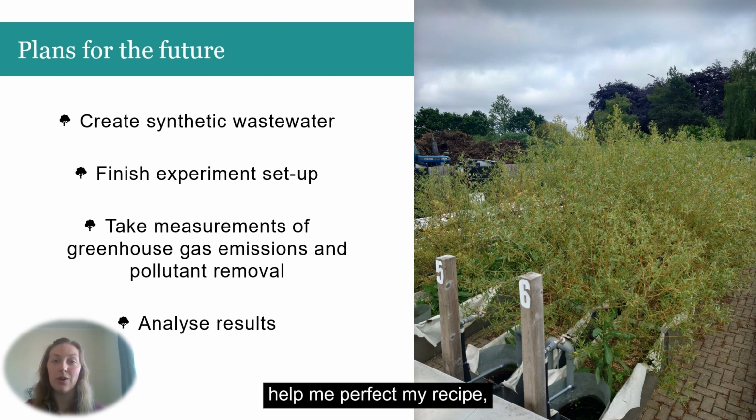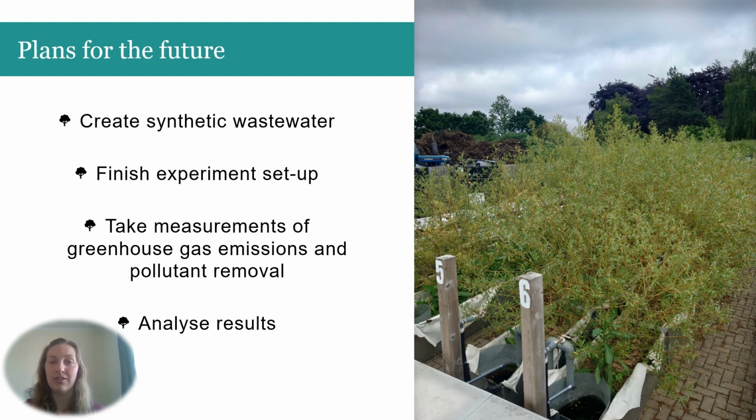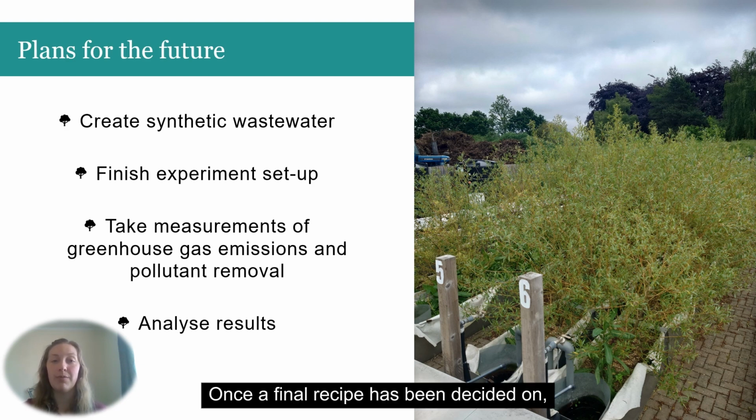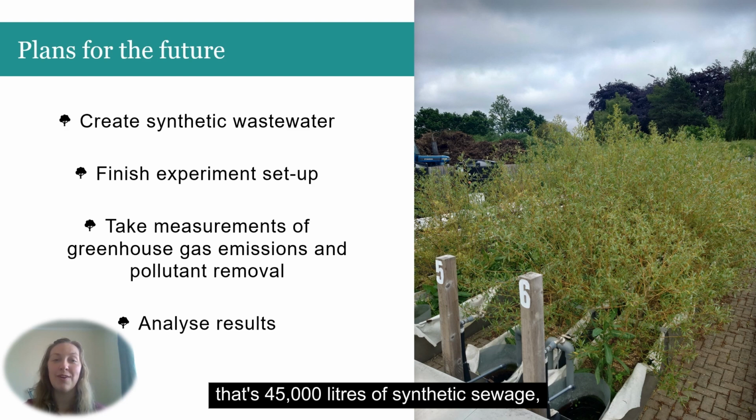This initial testing will not only help me perfect my recipe, but give an indication of how easy it is to copy and how likely it is to vary between batches. Once a final recipe has been decided on, the recipe will need to be scaled up for 9 5,000 litre tanks. That's 45,000 litres of synthetic sewage, and I won't just be making it once.